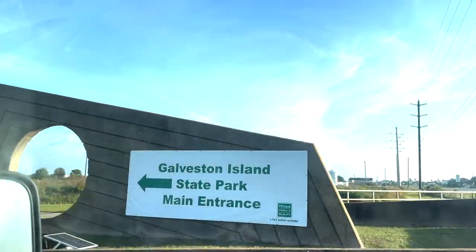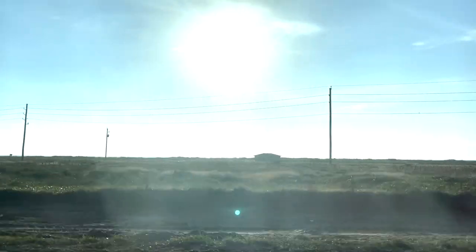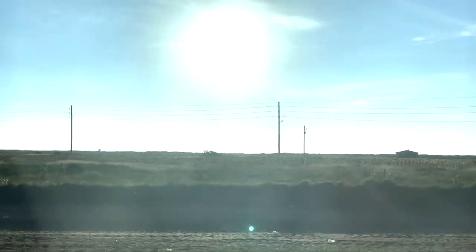And the state park, Galveston State Park, only has about 8 slots open. The rest that are on the beach are under construction right now, so we don't have that option for now. But we're going to try and get a peek at the state park. All right, so we'll see you in just a second.